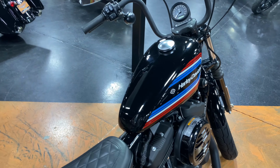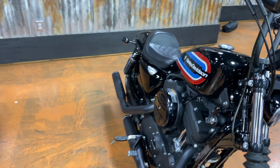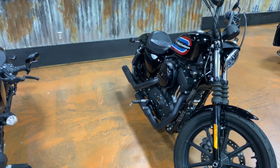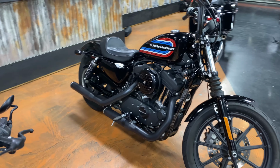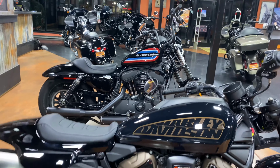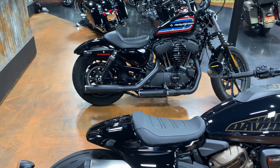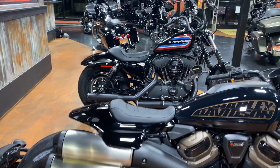Not a huge difference, but neither of these bikes, in my opinion, are long distance bikes. So about the time you're gonna need fuel, you would probably wanna take a break anyway. So I wouldn't worry too much about that. Styling wise, tanks are very different. Fuel capacity, almost identical.